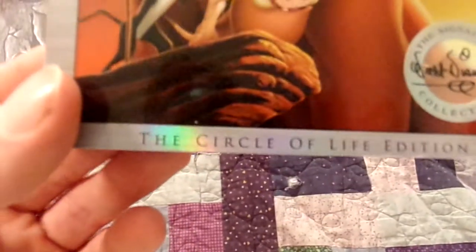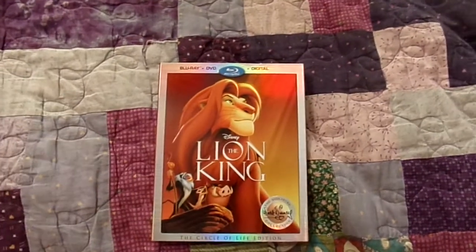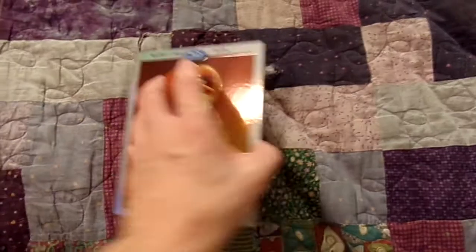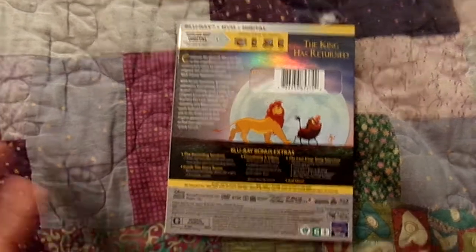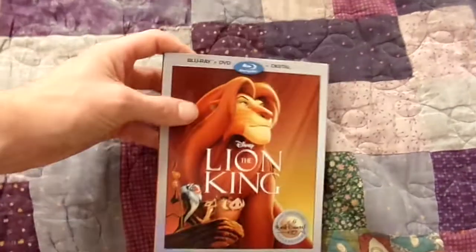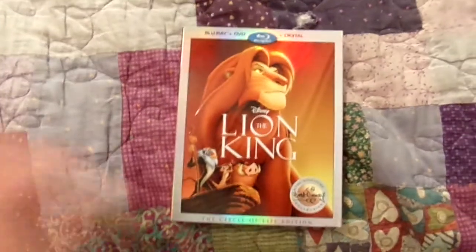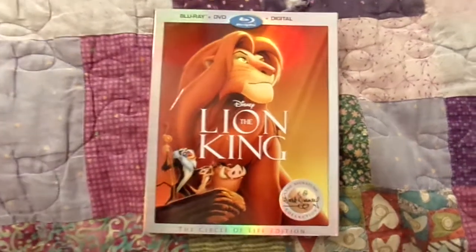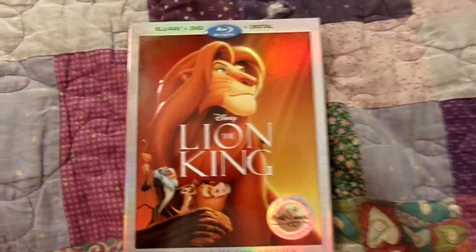This is the Circle of Life edition, and The Lion King is my favorite classic Disney movie. I actually went to go see it with my mom when it got re-released in 3D, and this is just a pretty nice release. It also comes with a cool film frame inside, and it's just the image of when Simba's being held up on Pride Rock. It's kind of cool that they threw in a little extra.